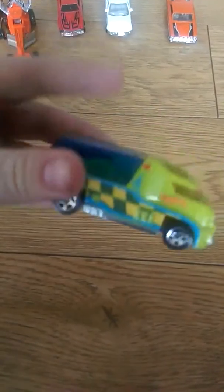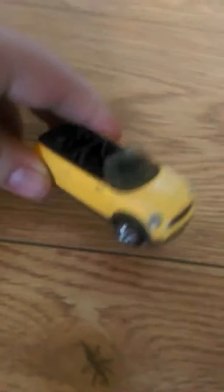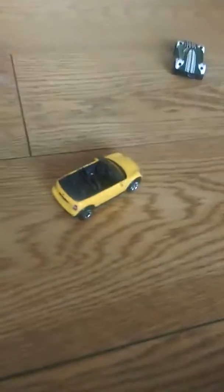This is an ambulance of Hot Wheels, and it's really cool. It's like the best ambulance in Hot Wheels. This one is a wee Mini. It's really slow, has a wee window, wee good lights, and you can stick some wee people in it too.